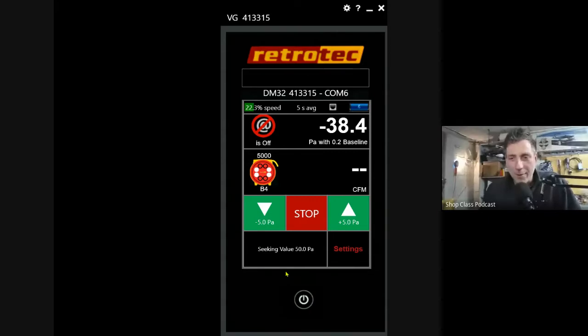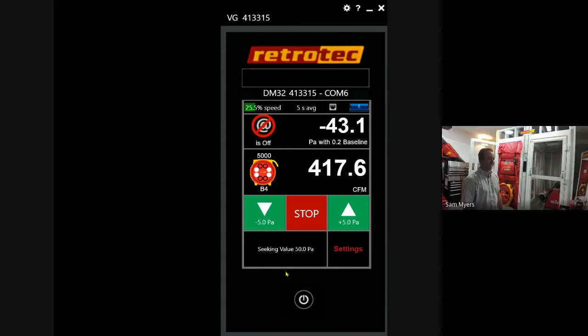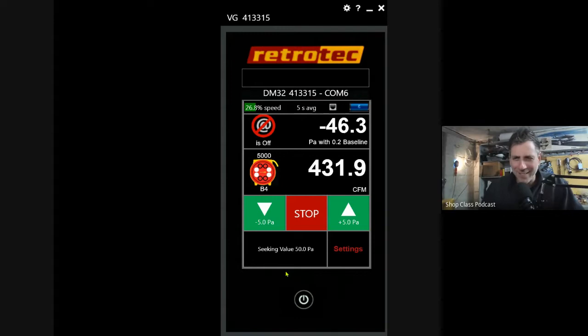Cubic feet per hour. Sorry about that for the welders out there. There's a welder out there right now going, what? No. I fixed it. Okay, this is cool.